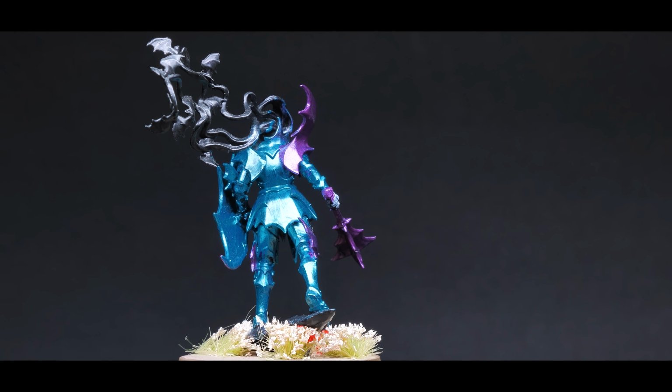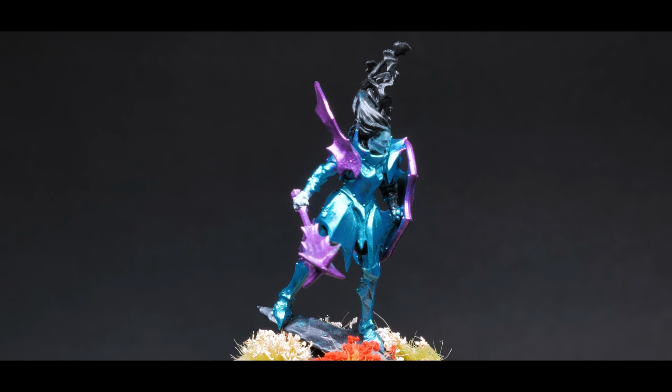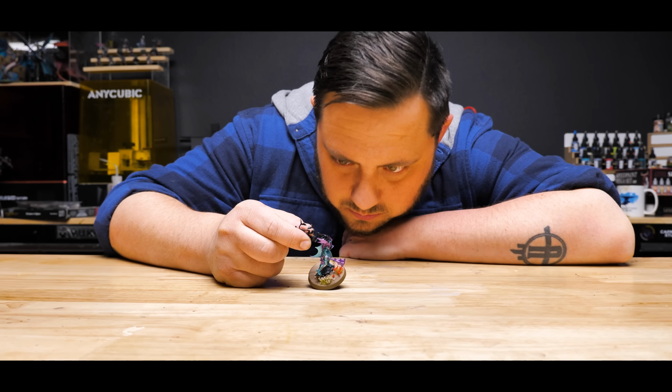I'll be using my sonic cleaner filled with LA's Totally Awesome and letting the model soak for a few cycles to really get down to bare plastic.